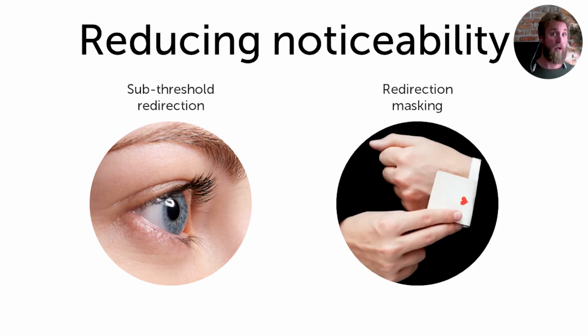An alternative to sub-threshold redirection is redirection masking. So this covers a broad category of techniques that decrease noticeability by creating or awaiting opportune moments where perspective or environment manipulation can be subtly introduced. For example, gains can be applied during exposure to passive or interactive distractors, and narrative events can be used to create opportunities for redirection. While it's been shown that distractors can reduce the noticeability of perspective manipulation, it remains uncertain whether they can be used to conceal environment manipulation.